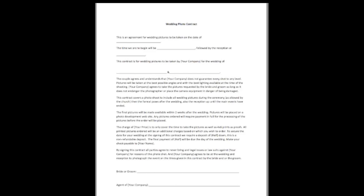Alright, then the formal poses and also the wedding. So we're just laying out exactly what we're going to be doing here. And Jody said that is a Catholic thing. I do find it more in Catholic churches, but I never pick out one religion or the other.